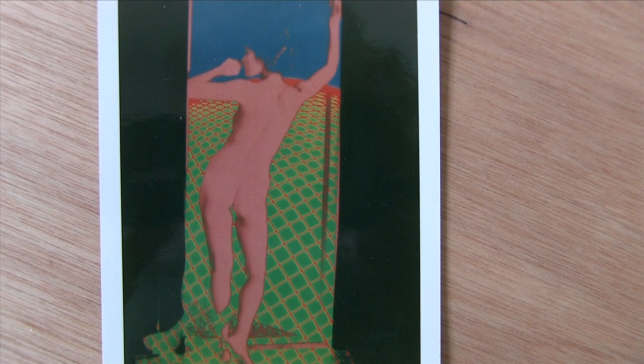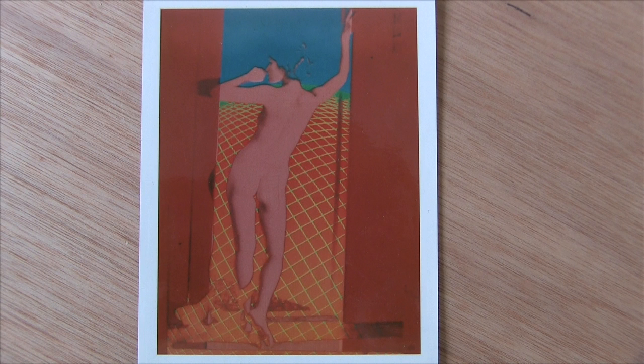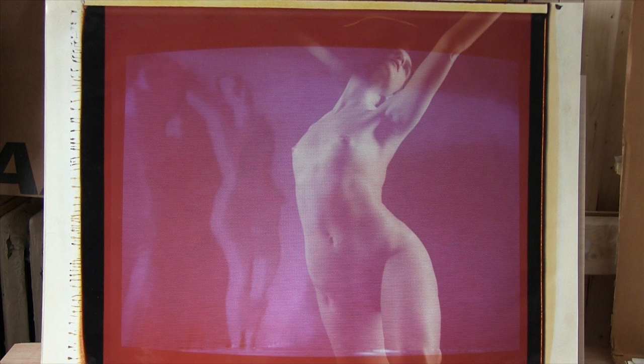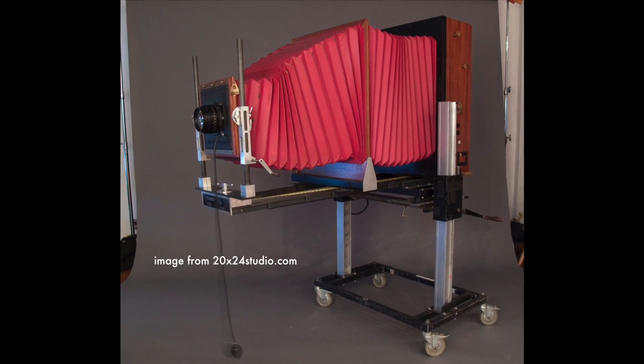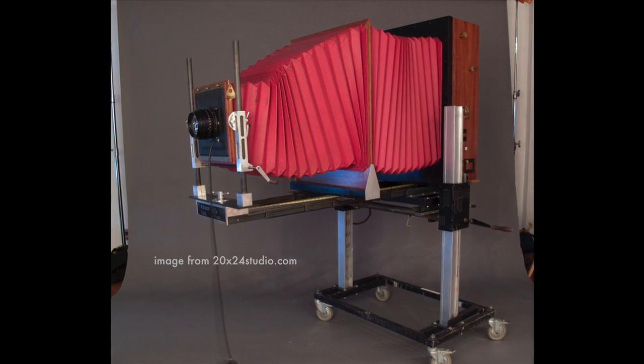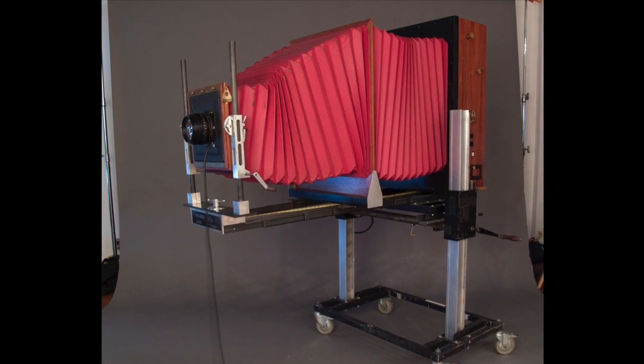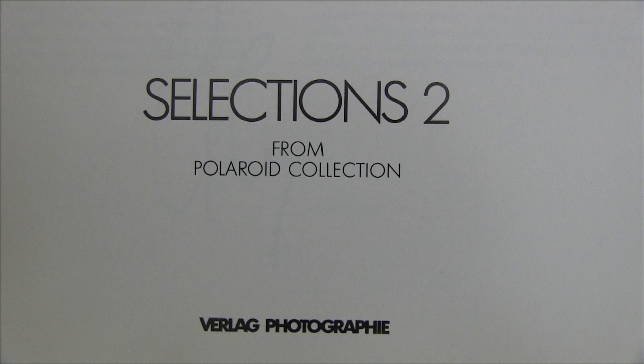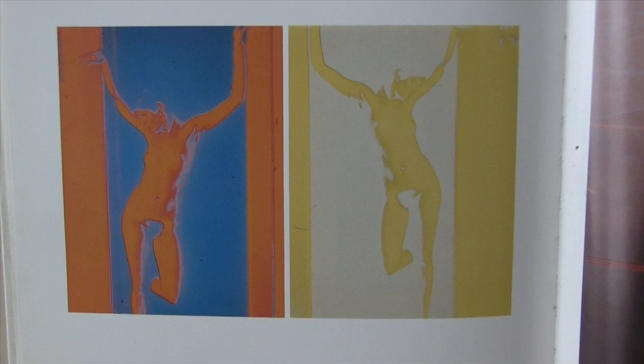As time went by, they gave him larger and larger formats, 4.5 inch, then 8 by 10. He started making double exposures with video as well as live subjects. He was offered 4 sessions with a Polaroid 20 by 24 inch camera. He came up with all sorts of complicated techniques and produced, in my opinion, some of the most beautiful images in his artistic career.